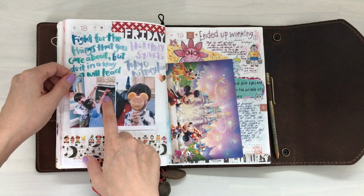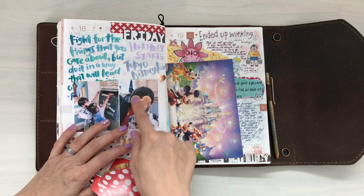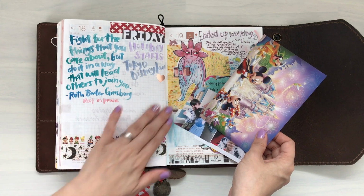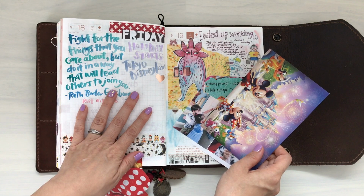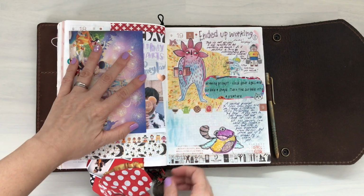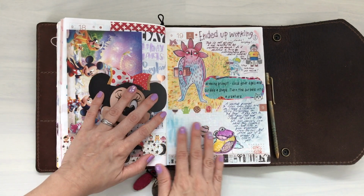You can see my kids, I sent out a couple, so they're putting them in the mailbox there. Then my son with his popsicle. I still need to stick these down and document our impromptu Tokyo Disneyland visit. We are very, very, very grateful and thankful that we have Tokyo Disney close by, within driving distance, and that we have the ability to go there. Yes, I just wanted to put that out there.